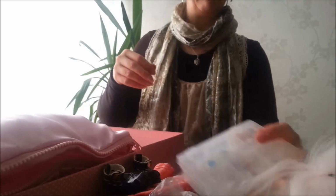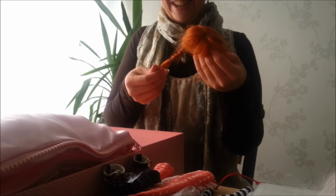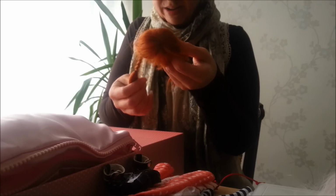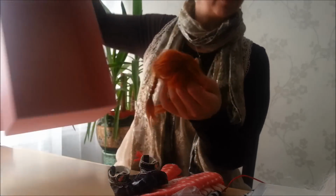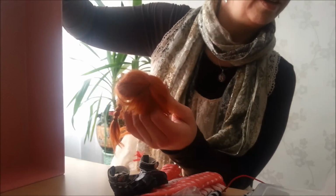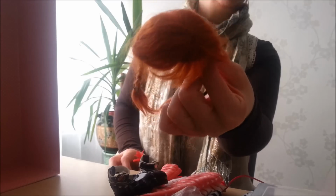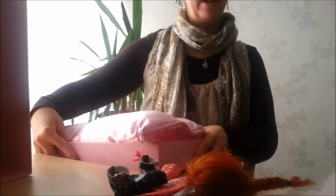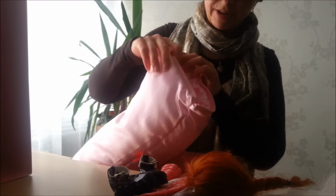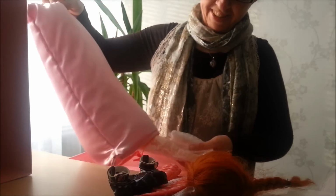Got my eyes and everything out and wigs and stuff, but it comes with this gorgeous wig. Oh, how cute is that? Is that mohair? It might be. Just a little ginger nut. Oh, I'm going to have to block the light, I think, with the box. Is that going to help a bit? A little bit, maybe. The bag is still visible. Yeah, pretty much. Oh, it's so nice and soft. Gorgeous. Oh, here we go.